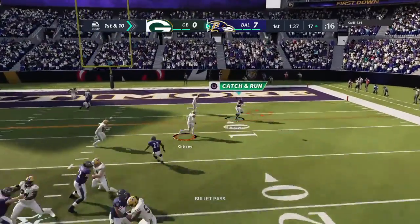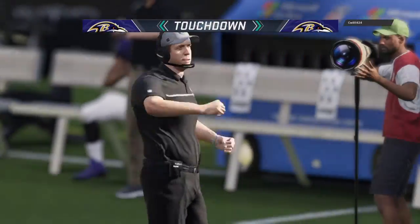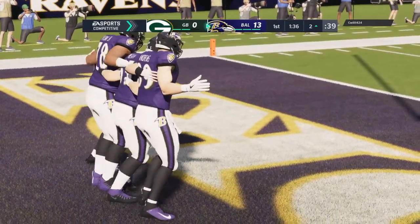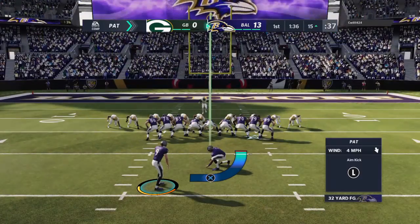From the red zone now, they'll look to throw. His throw caught at about the 5. And he'll take it into the end zone for a Ravens touchdown. Lamar Jackson hooking up with Mark Andrews. And the Ravens will extend their lead. The extra point.